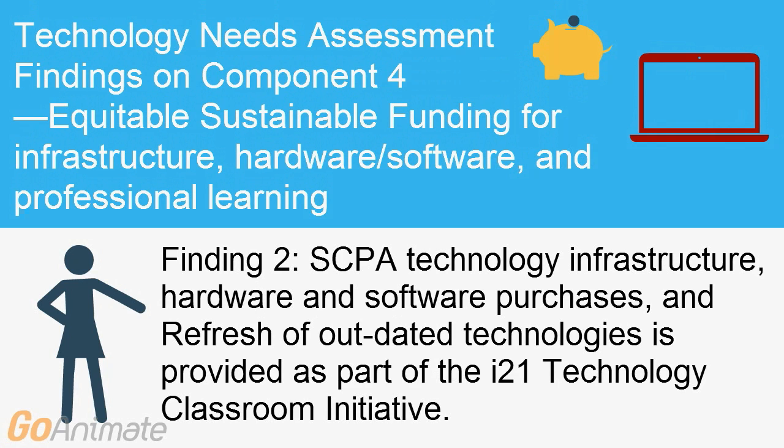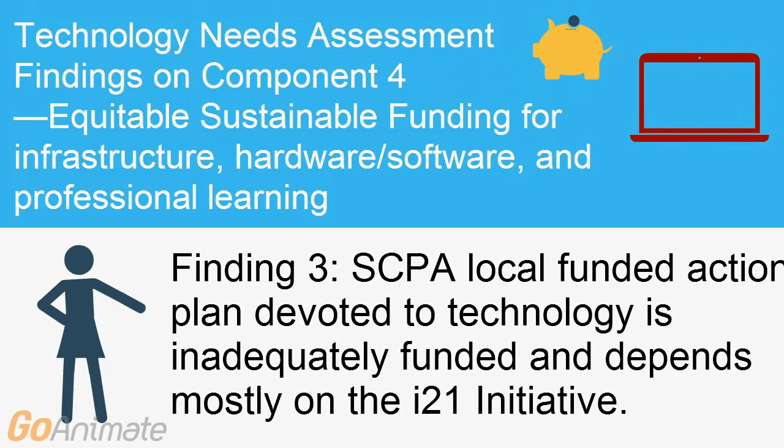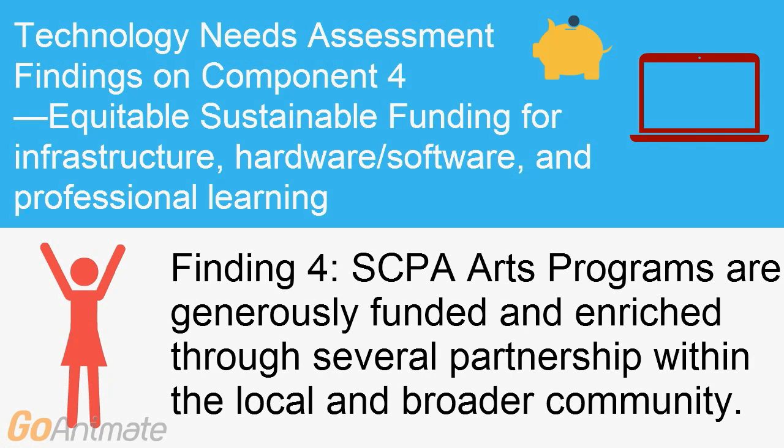Finding 2. SCPA technology infrastructure, hardware and software purchases, and refresh of outdated technologies is provided as part of the I-21 Technology Classroom Initiative. Finding 3. SCPA local funded action plan devoted to technology is inadequately funded and depends mostly on the I-21 initiative. Finding 4. SCPA arts programs are generously funded and enriched through several partnerships within the local and broader community.